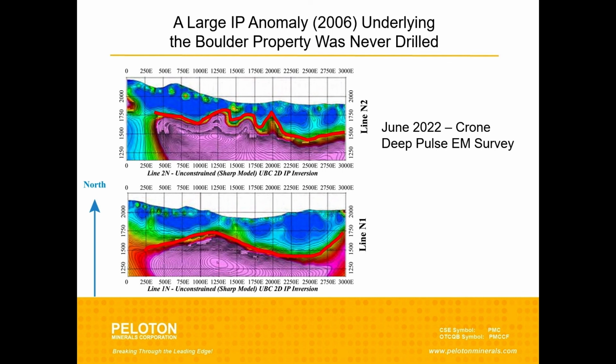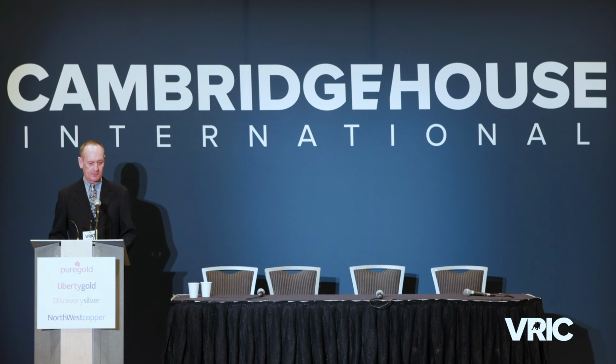This is some of the historic geophysics. The pink part is interpreted to be the disseminated lower-grade copper, although these sections are in areas that were never drilled, and so they're a little bit stronger than the historic drilling area. But as well, that pink part is about 2,500 meters, so 2.5 kilometers across. So it's a pretty big system.